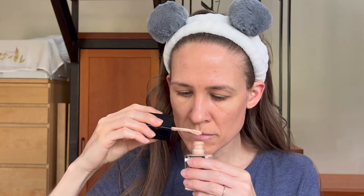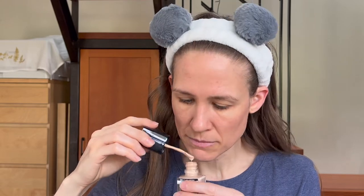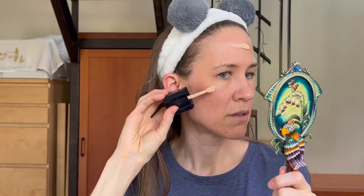Shake this up really well because I have not used this in a good while. But this is the Wet n Wild Photo Focus in Soft Ivory, which is the warm light. And for those of you who are sensitive to smell, as I am, it smells like paint, but it dissipates. It doesn't have a fragrance. I think it just smells like the ingredients, which smells like paint. I think this sponge smells like chemicals.